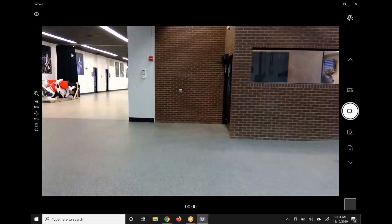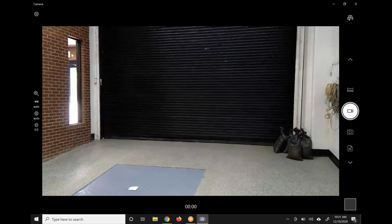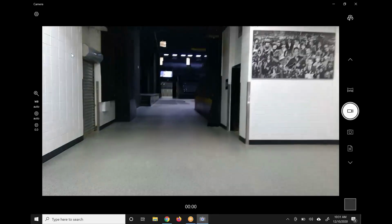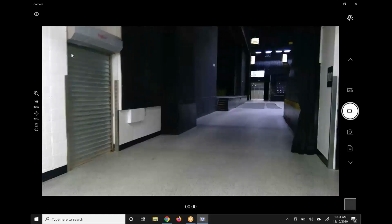Okay, I'll just sort of show, this is the door that goes out to Hopkins Plaza, Hopkins Place. And then again, this is the main entrance to the arena. And you can see the historic stage, which is the original stage.